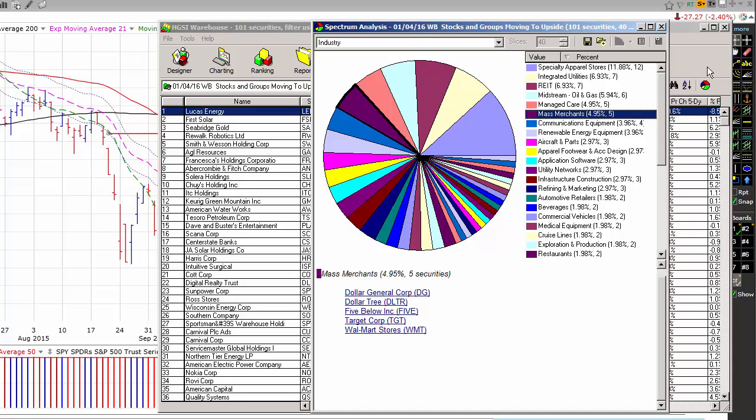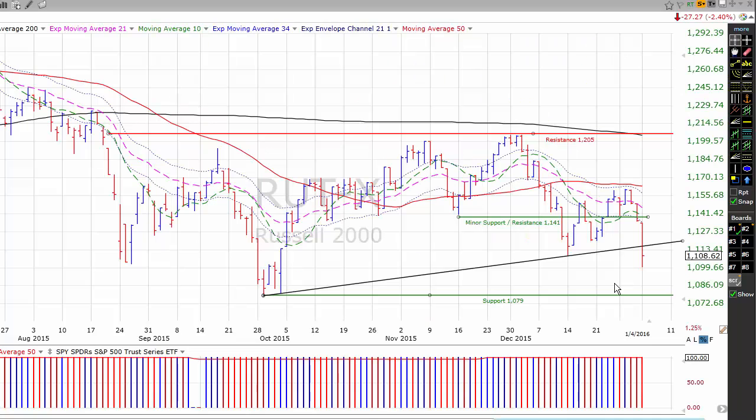Let's start today with the Russell 2000. As you know, we've been watching the Russell 2000. I think the Russell 2000 is the key to the market going forward here. We've been watching the Russell struggle with this support area down here in the 1141 range. We've also been concerned about this trend line.